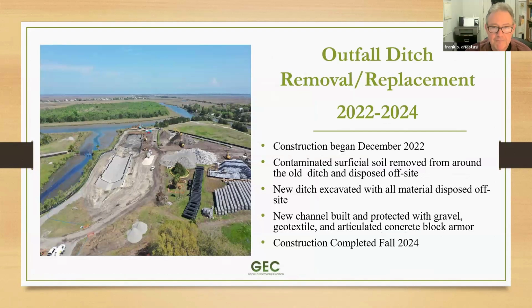So let's talk about the outfall ditch. Here's a nice aerial view of it. Just looking at it carefully, the shiny bright white stuff on the right, that's the new ditch construction area with piles of material and the actual ditch being constructed. The left side is a more natural looking environment. That's the old ditch on the left side. There you go. That's the old ditch area as it appeared about a year ago, I think.